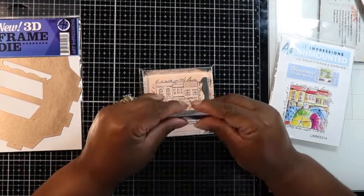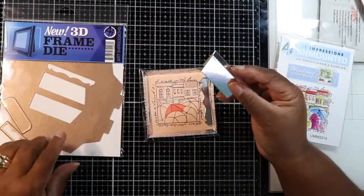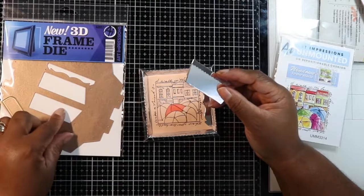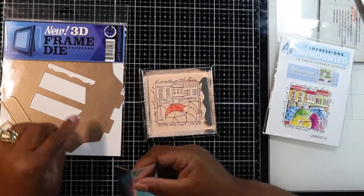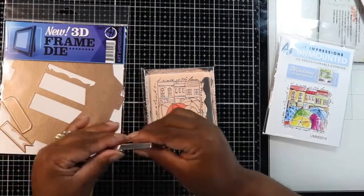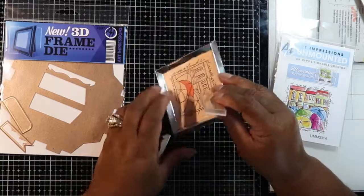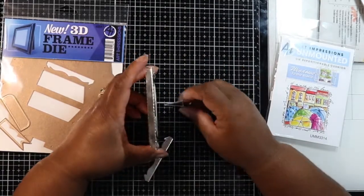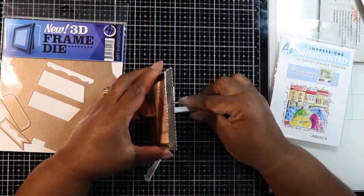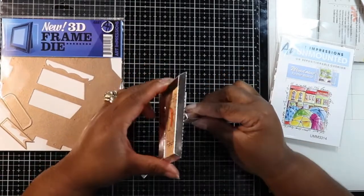Okay, so then this piece here comes out also, which makes sense when you're building a frame. This one comes out also. And so it scores for you. And so that's this piece. And this is the piece that makes your frame stand up. So what you do is you glue this onto your piece to make this stand up.